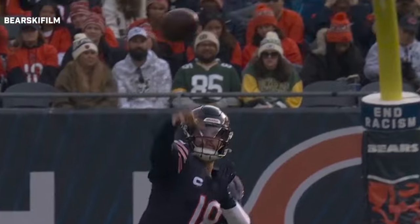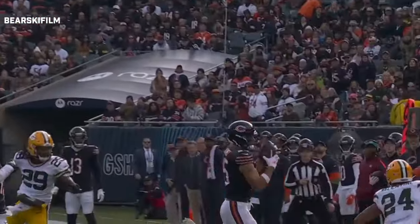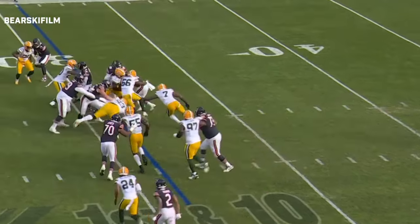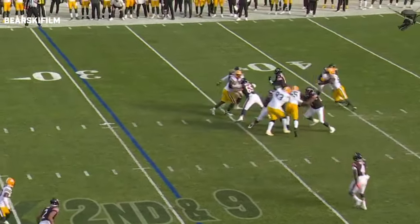Gain this confidence. You stand in the pocket with a clean pocket, and that is a tight window throw. Then you force the secondary to get close to the line of scrimmage. Then you get the big play.